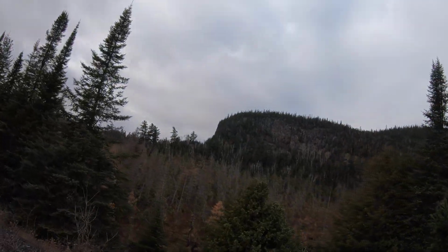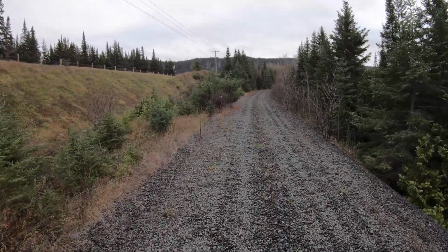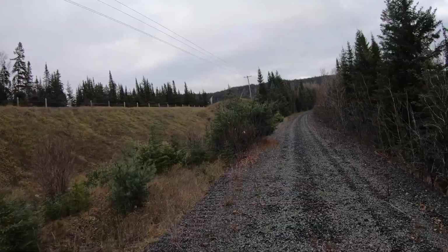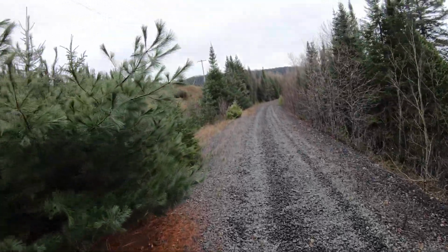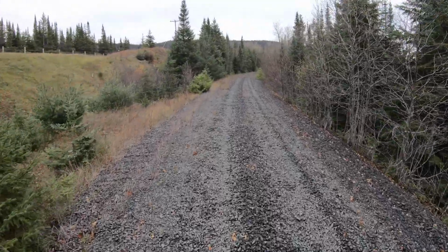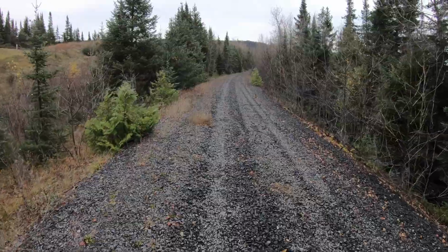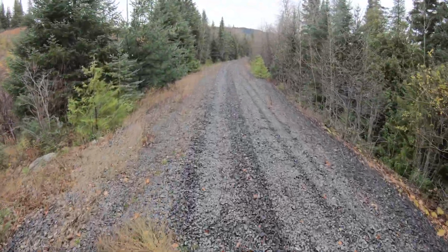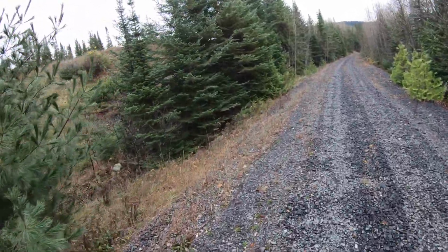So again, here's another beautiful view of the Palisades. It would have been quite impressive coming along with the train back in the days. Passenger service on this line was terminated in 1956, so there was only passenger service for about 40 years actually.